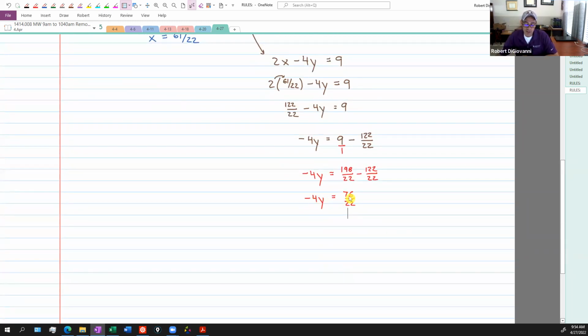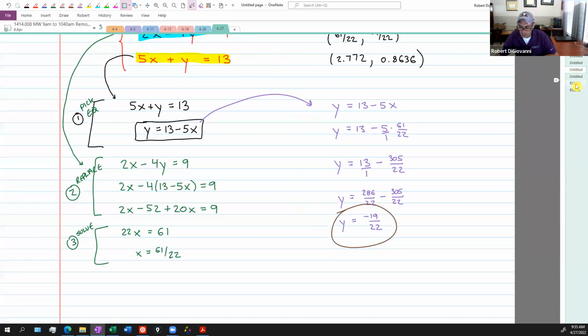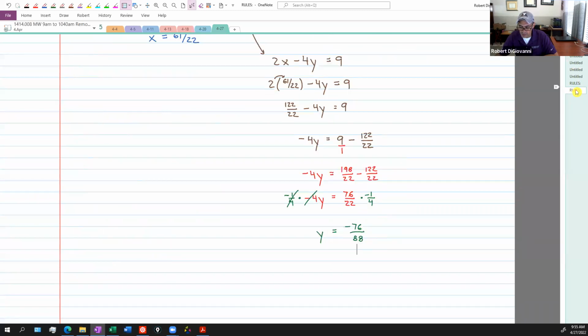And my last step is to divide both sides by negative 4. Dividing by negative 4 is the same as multiplying by negative 1/4. I think it might be easier to see it this way because these cancel out to give you the y. And then over here, you have negative 76 over 88, is that what we had? It doesn't look familiar. Whoa, it reduces, that's what it is. 76 divided by 4 is 19, so you get negative 19 over 22. So it's the same number, just not reduced out.